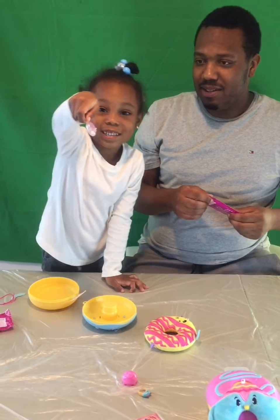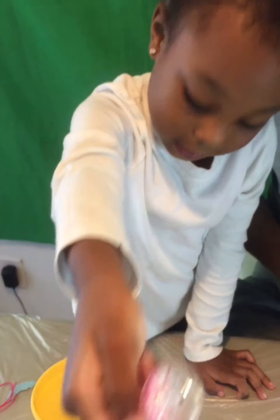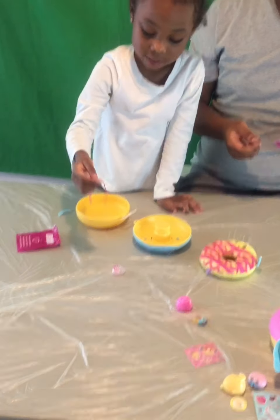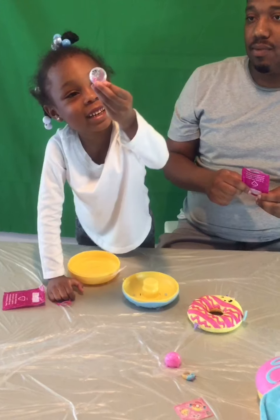What's that one? Let me see. What is that? It came with what? Like it's on a necklace or something? That's what it looked like. Maybe that, yep, right there. The string for it. Look, you guys, look how cute this thing is. There's stuff in it. Let me see.